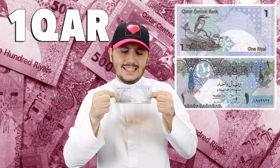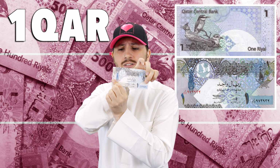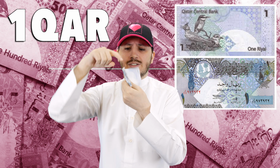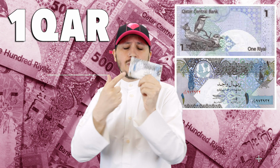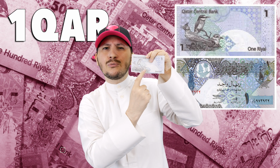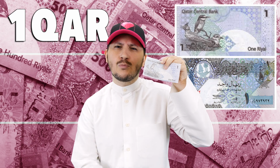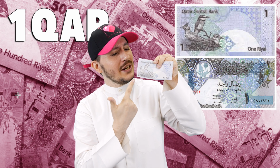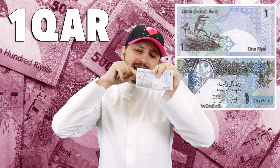Now, our money is in both English and in Arabic, of course. Or actually, these are Arabic numerals. These are Indian numerals. But you know what I mean. So if you take a look over here, on the left-hand side, we've got 3 birds. I used to think it was 2 birds, but it's 3 birds with 1 Riyal. We've got the crested lark, the Eurasian bee-eater, and we've also got a little sand plover.